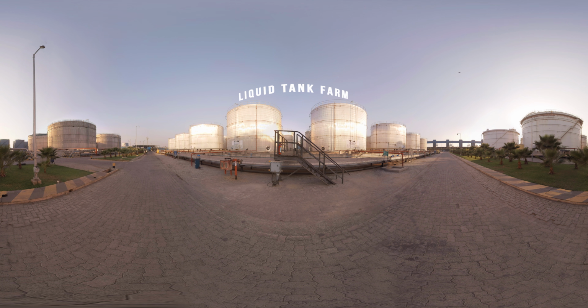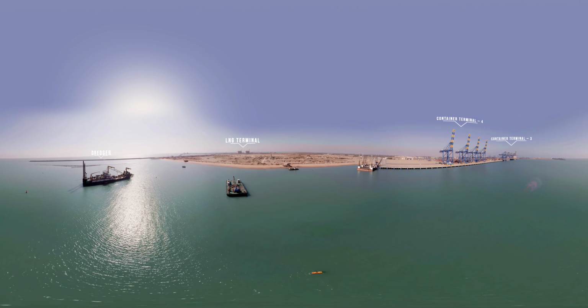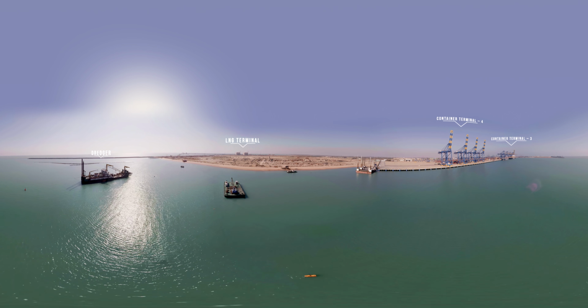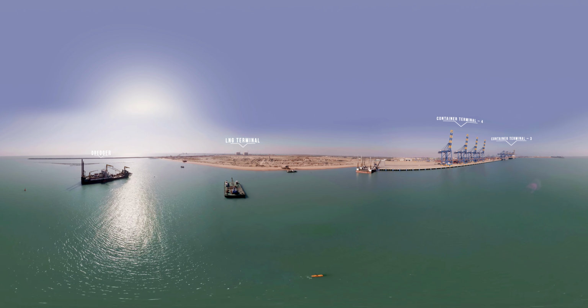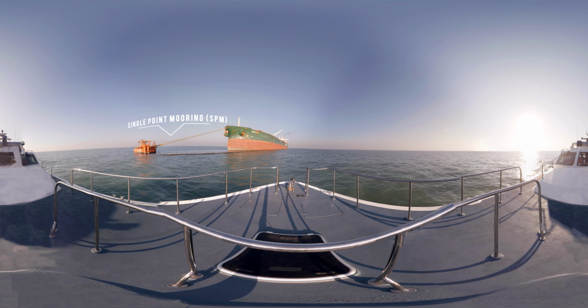Keep a safe distance around these 100 tanks of different sizes and shapes, filled with various kinds of liquid cargo. You will be fascinated to hear that the liquid cargo imported at Mundra port is transported to northern parts of India through cross-country pipelines. The LNG import terminal being constructed shall add one more feather to Mundra port's hat. This is one of the 2 single-point moorings installed to handle crude for companies like IOCL and HMEL.